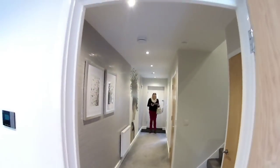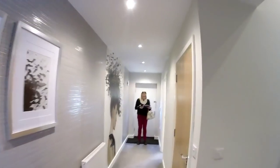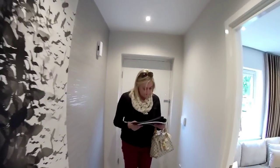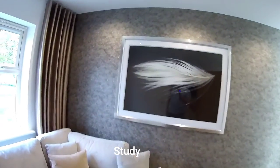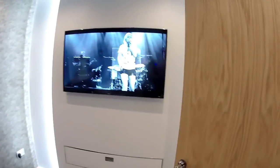It's epic, isn't it? It goes back quite a bit, this house. It looks quite modest outside. Come on then. I'm trying to figure out this plan, but first of all, we've got the study where they've left the telly on. This is not a study, this is like a little snug, isn't it? Well, it's a study family room.